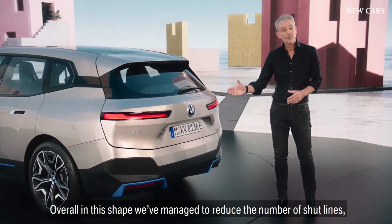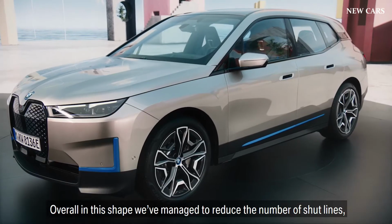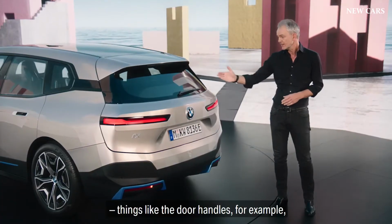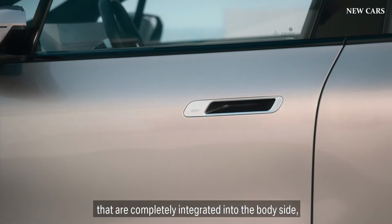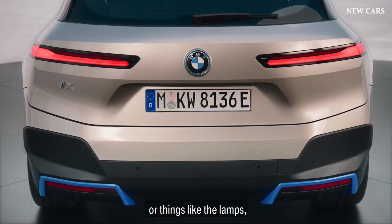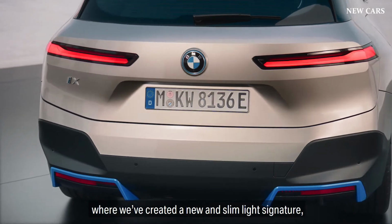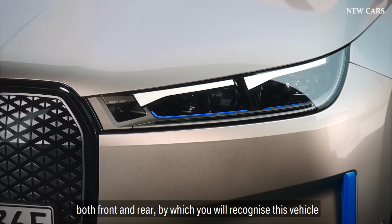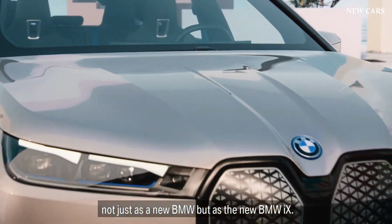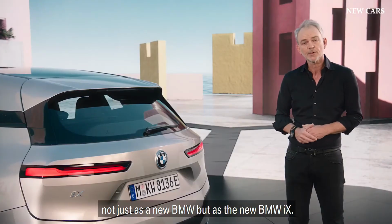Overall, in this shape, we've managed to reduce the number of shut lines, and we've taken great care of every single detail. Things like the door handles, for example, that are completely integrated into the body side, or things like the lamps, where we've created a new and slim light signature, both front and rear, by which you will recognize this vehicle not just as a new BMW, but as the new BMW iX.